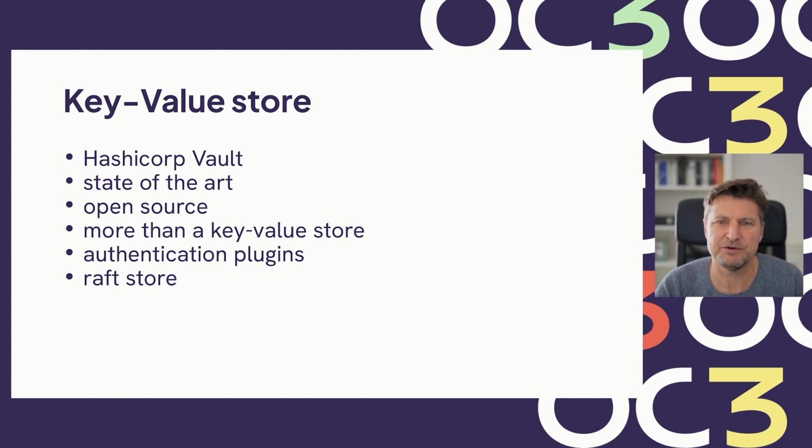Of course, we could have implemented our own key value store, but also maintaining that with high availability was not in scope. Hashicorp Vault is such a key value store which you want to run in a TE. It is state-of-the-art, open source and was even free open source until last year. Vault is more than a key value store, so in the end we would get much more features than just storing secrets. It supports authentication plugins and with the Raft store some level of high availability.